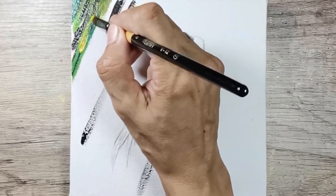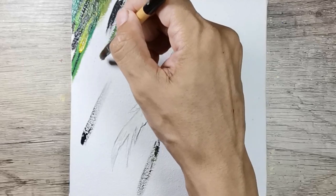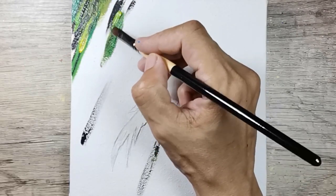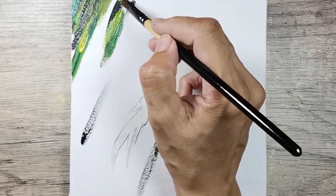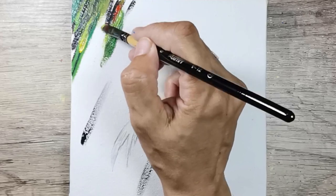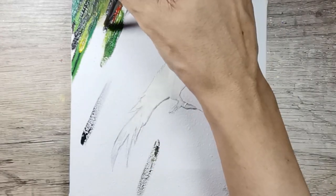I have started painting the base and I shall mention the colors. I am using it once. All the tones taken from the feathers of parrots, especially macaws, focusing the Spix.